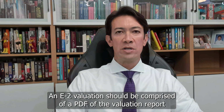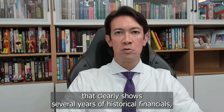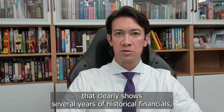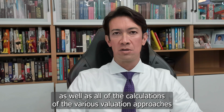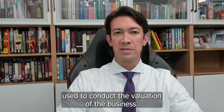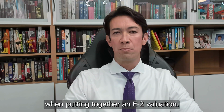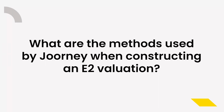An E-2 valuation should be comprised of a PDF of the valuation report that clearly shows several years of historical financials as well as all of the calculations of the various valuation approaches used to conduct the valuation of the business. A minimum of 2 valuation approaches should be used when putting together an E-2 valuation.